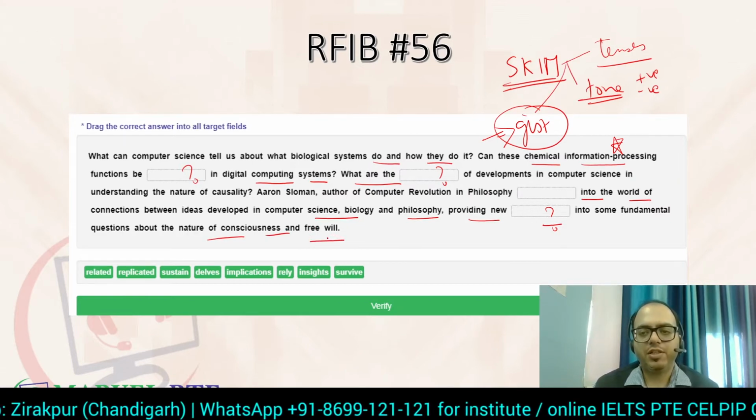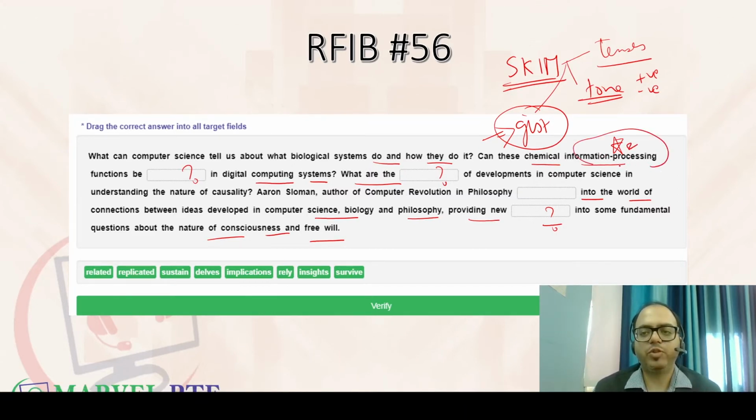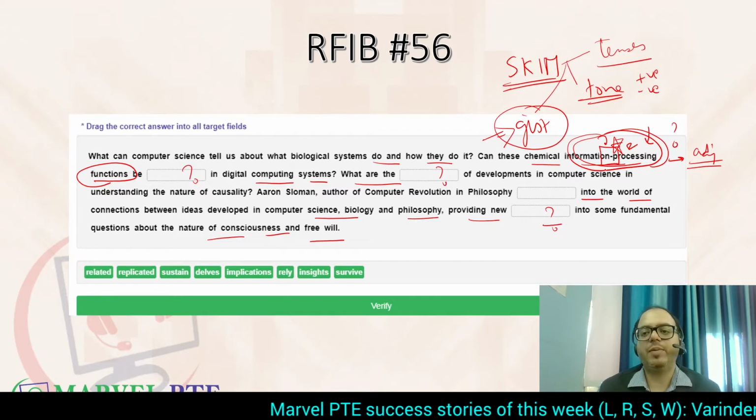Okay, biological systems are being discussed in this. Over here, if you see, I have put a star mark. Why have I put this star mark? The answer is because this is acting as an adjective. This is an important grammar rule: whenever more than one word is being used as a single adjective for one noun, it is going to be used with a hyphen. That is why a hyphen is coming here.